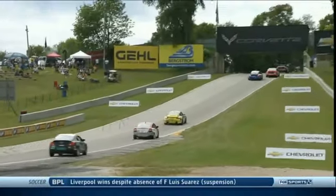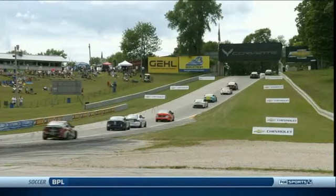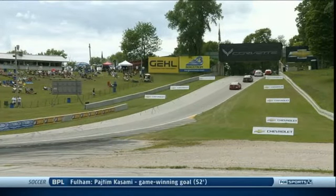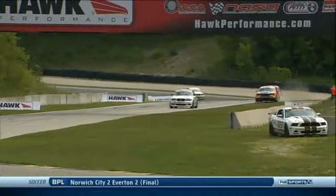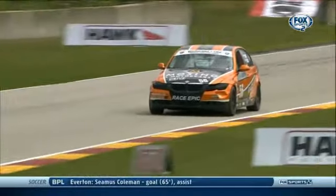30 minutes left in the Continental Tire Sports Car Challenge Series race from Road America, round eight of the 2013 season. Let's get you up to speed with what's been going on since you've been gone. The 56, take a look at this. Jesse Combs behind the wheel, off at the exit of the carousel. That is a wild ride.